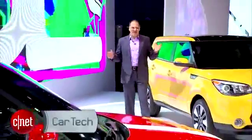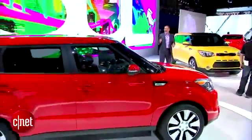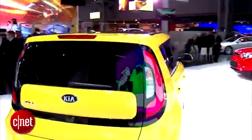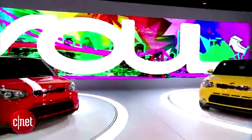Boxy rides hit the market a few years ago, and the Kia Soul turned out to be the surprise home run. They sell as many of these things as the Scion xB and the Cube combined. So when you go to refresh this car, you don't screw around. Let's take a look at the 2014 Kia Soul.